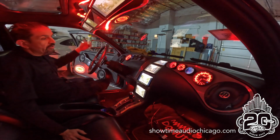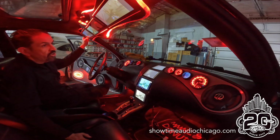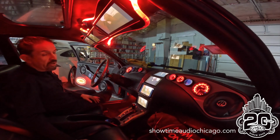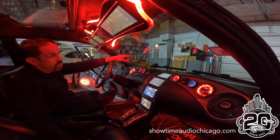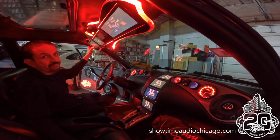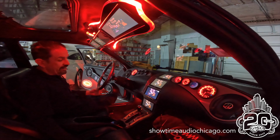Right. So this car also has a nitrous bottle with a purge valve with an LED. So you just hit this button here. And then lastly, this car also has a train horn in it. We have a compressor and four actual horns hidden inside of the bumper. We're gonna show you that real quick. So this car's got everything.